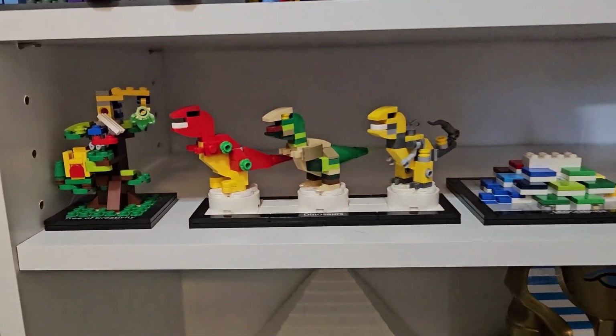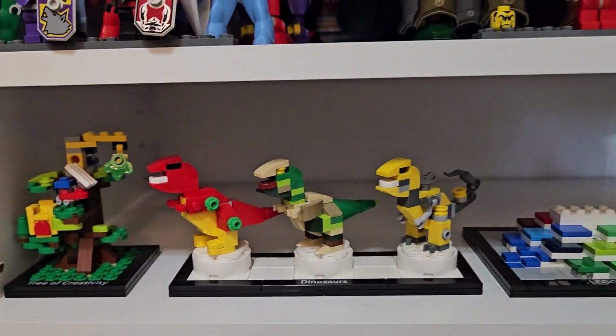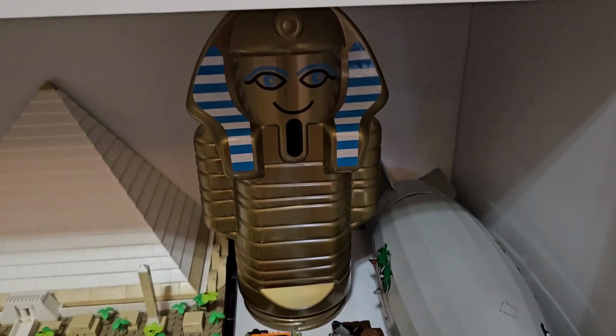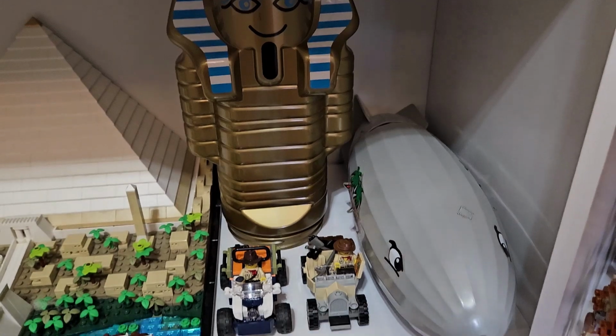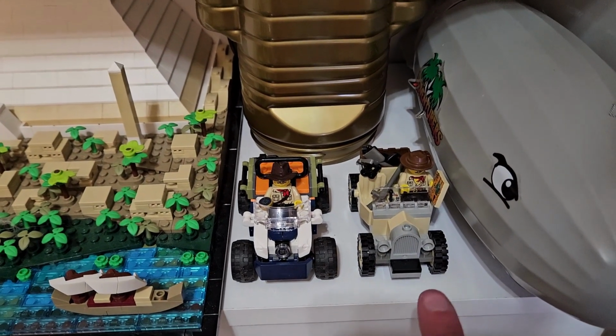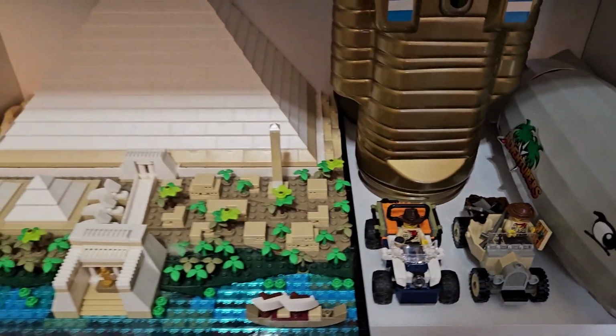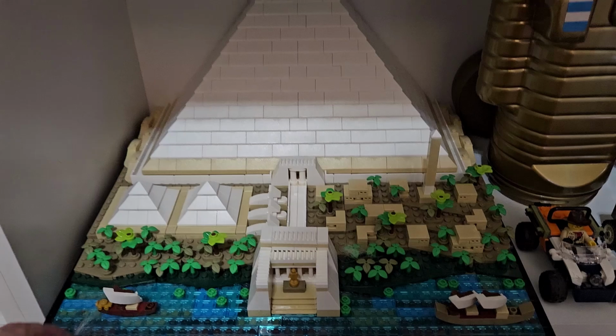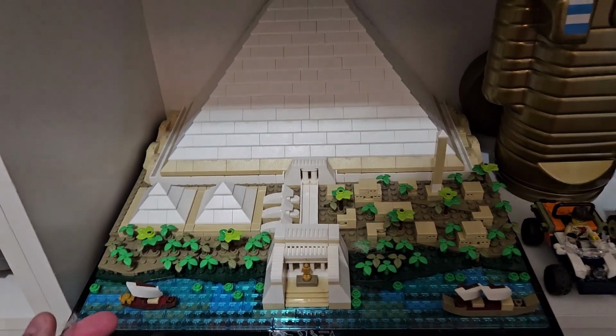This little tiny shelf is dedicated to the little icons of the Lego House. And then down here we've got some Adventurers set containers, the only Adventurers set that I actually own. And then the Architecture Pyramid of Giza set. And there's a piece of hair from my cats.